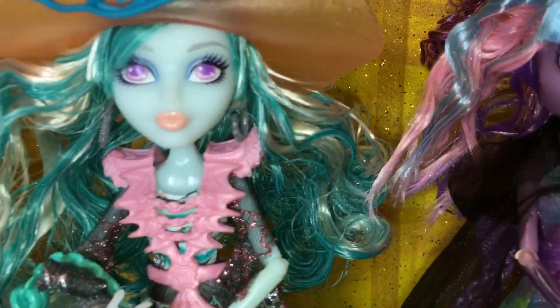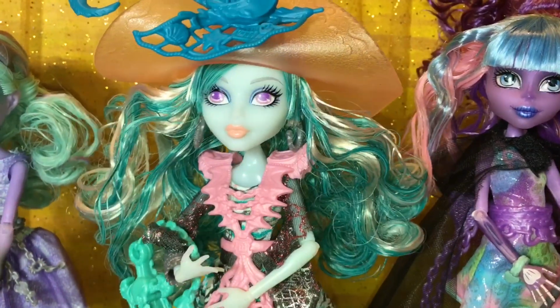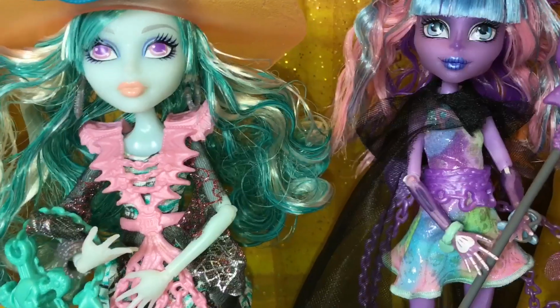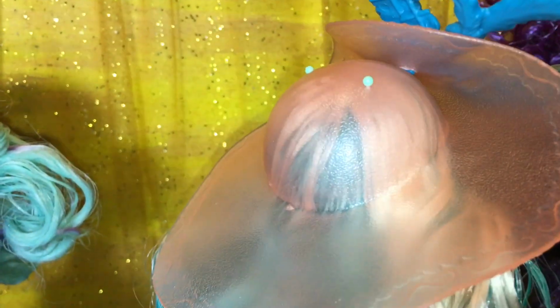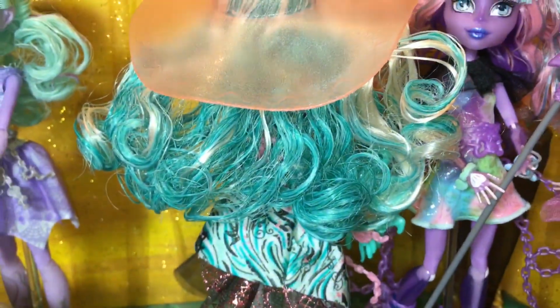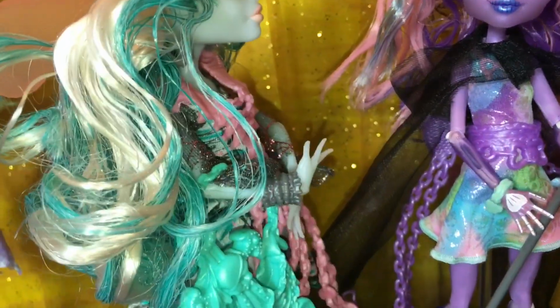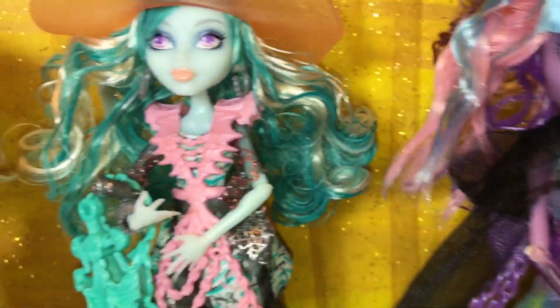And we have Vandala. I'm really surprised that I was able to get her left and right up as high as I did. Definitely feels like she's swirling. I got my little pins in there, holding those in. That's wonderful. It is wide. Her hair is so wide. Her hair worked really well with the hairspray.